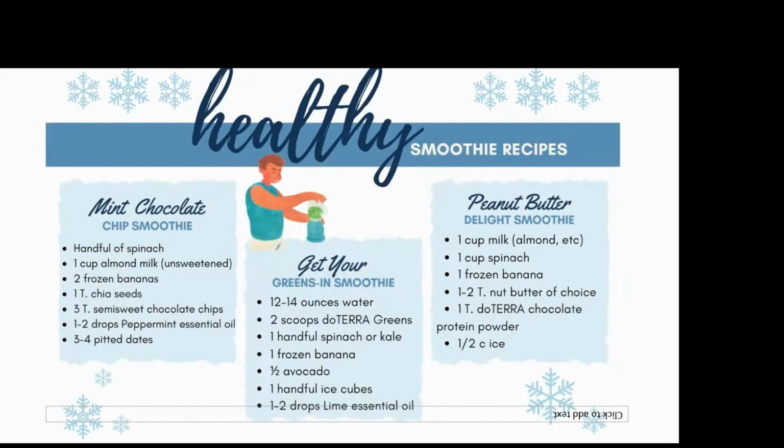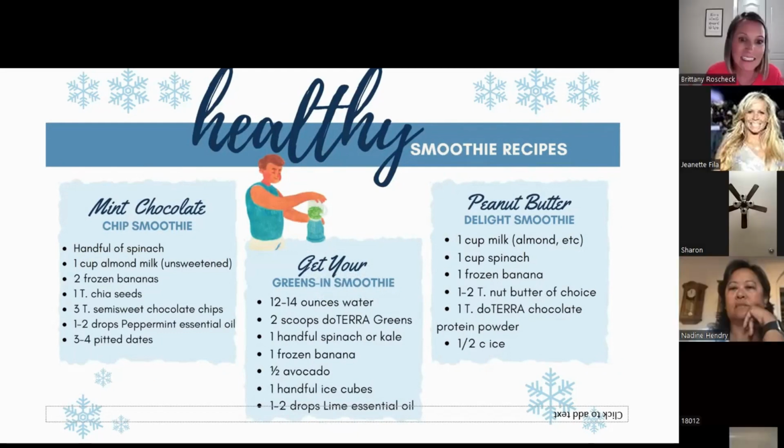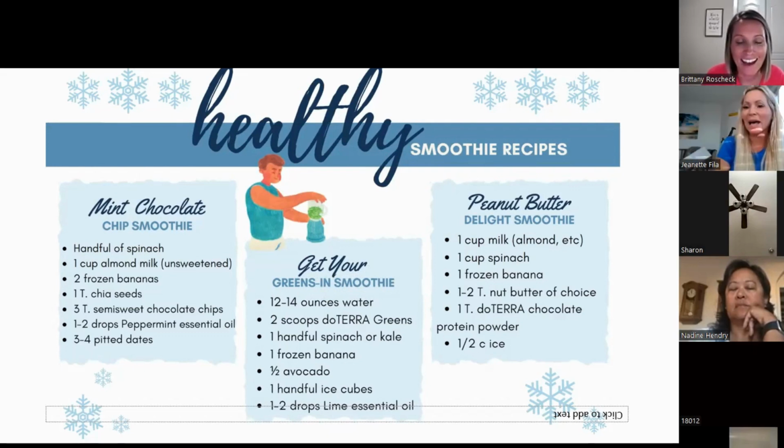My mint chocolate chip smoothie. It's like my favorite. Anytime I make that for anybody, they're like, "This is amazing." It is amazing. It's like a peppermint patty. It's literally so freaking good.